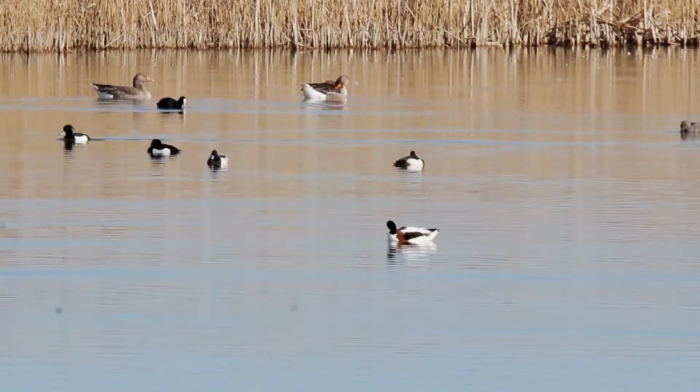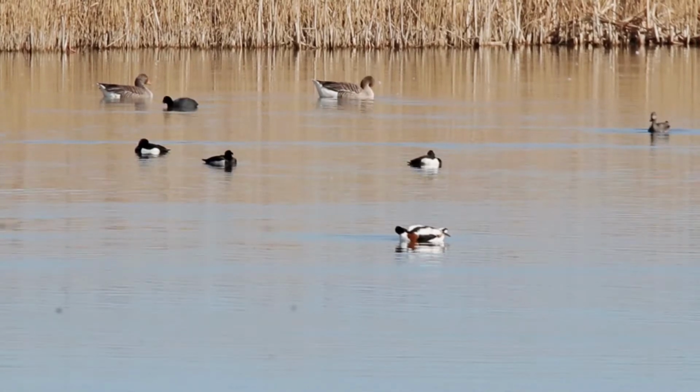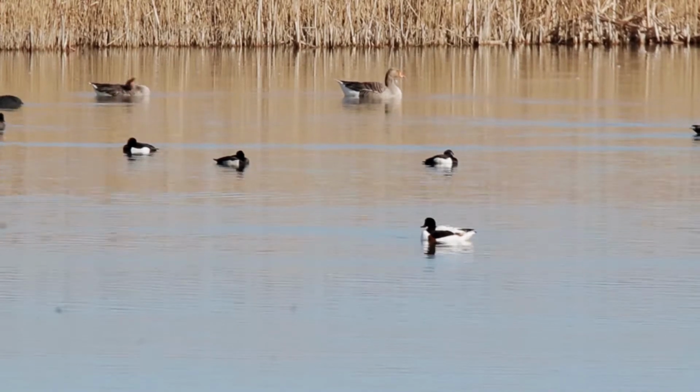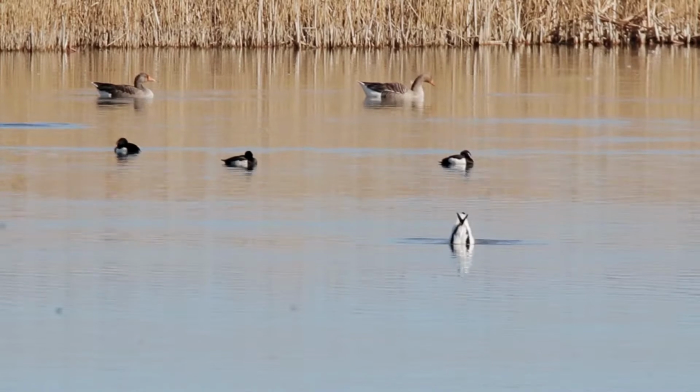After stopping off at the cafe back at the visitor centre for a delicious lunch, I moved on to Patsy's Pool and enjoyed a great afternoon's filming. There was a good mix using the pool, including these more distant tufted ducks, coot, shelduck and greylag geese.